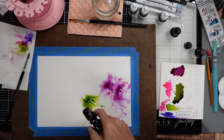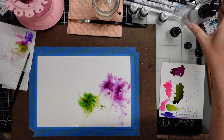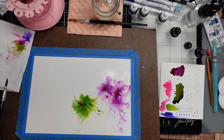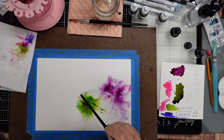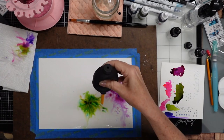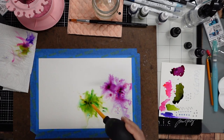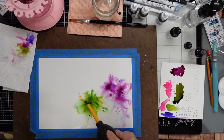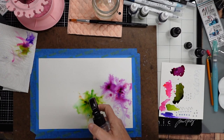Let's add a little more water to it. Oh, check it out. Y'all, I just love playing with art supplies. Like, it's so fun. Just relaxing, no pressure. Oh, where's my... Okay, yeah, I'm gonna be loving this.